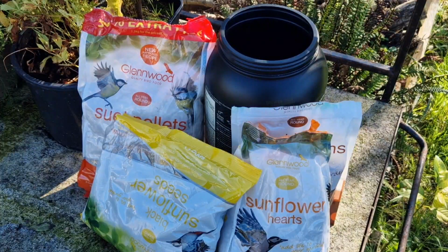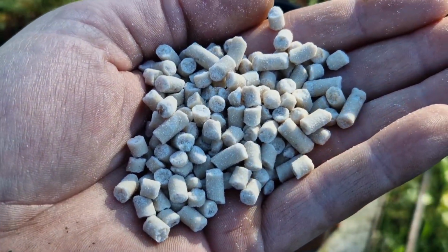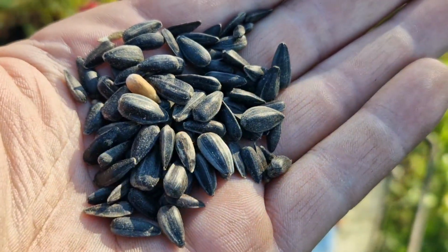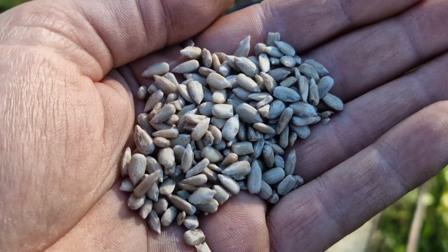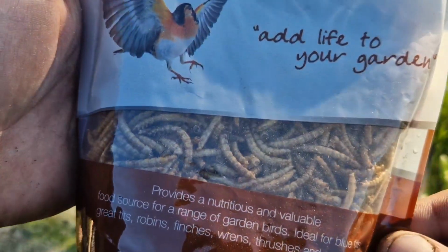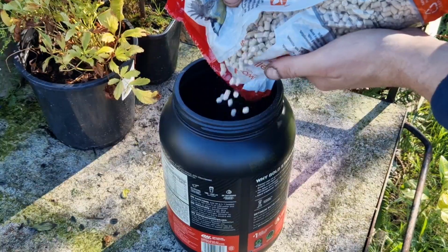One thing I do like to keep on top of, especially in the autumn and the winter time, is feeding the little birdies, but I'm actually running out of some mix here, so we're going to top it up with these 4 ingredients. So we've got some suet pellets, which is full of fat, and that's exactly what the birdies are looking for at this time of year. We've also got some black sunflower seeds, some sunflower hearts, and also some dried mealworms. So we'll just fill up this bird feeder tub, and then we can go and fill up some of the bird feeders from around the plot.